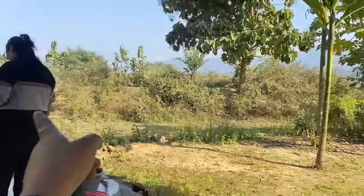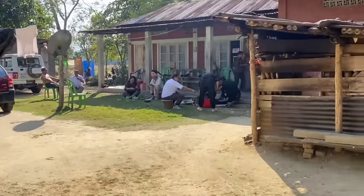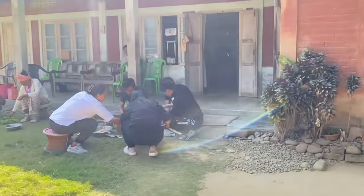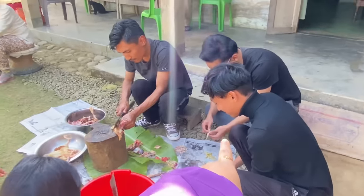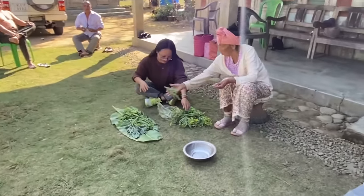And she's the eldest one in the family. So her youngest brother, let me show you guys. Rembin, that's him. He's the youngest brother. I think the family introduction got a little confusing because it's a lot of us. So we're going to have a dinner together.